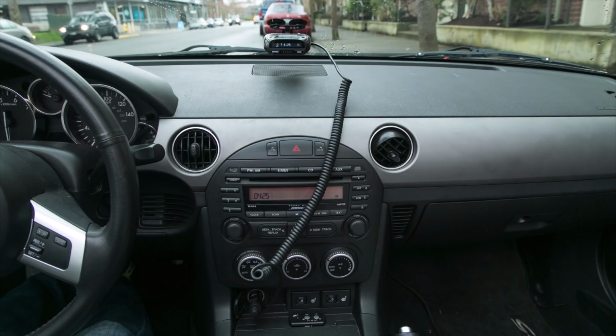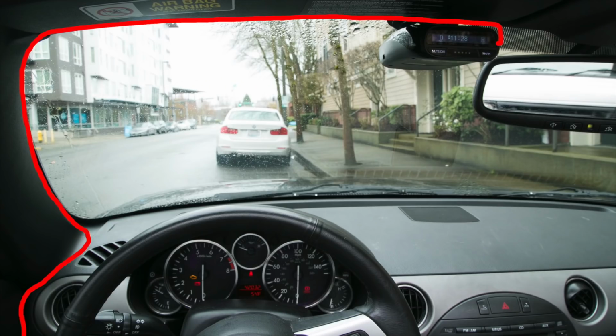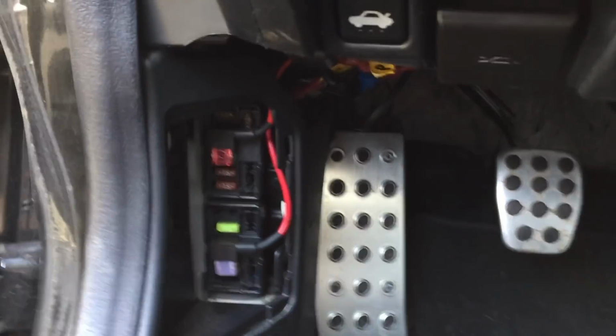You have this ugly cable hanging down your dash, and so if you're going to be running a detector a lot, it really pays off to have a cleaner, more professional looking permanent install. And the way to do that is to run what's called a hardwire cable. Rather than plugging it into your cigarette lighter, you can actually run a cable around the trim of your vehicle so it's nice and hidden, and it plugs down into your fuse box somewhere for more permanent installation.